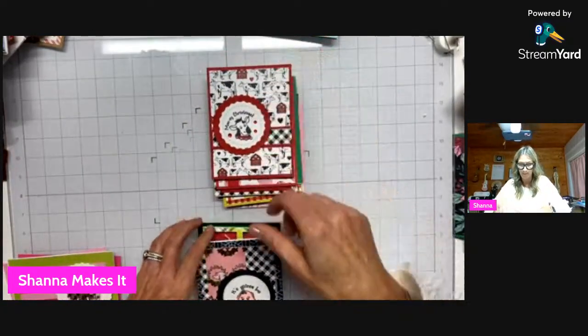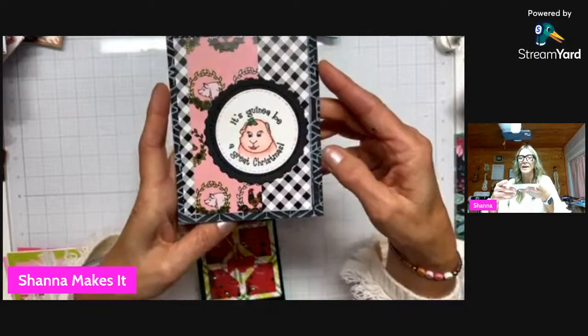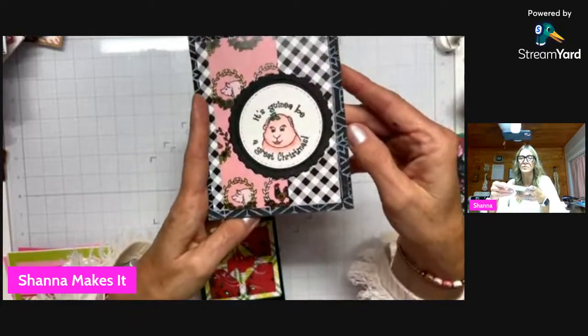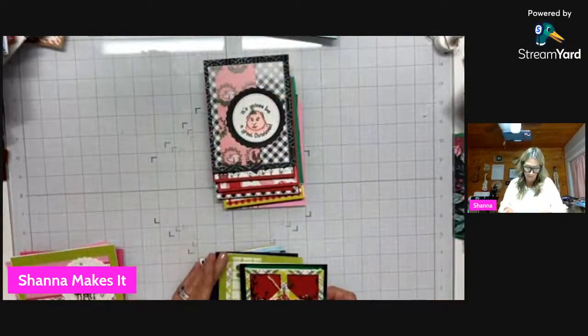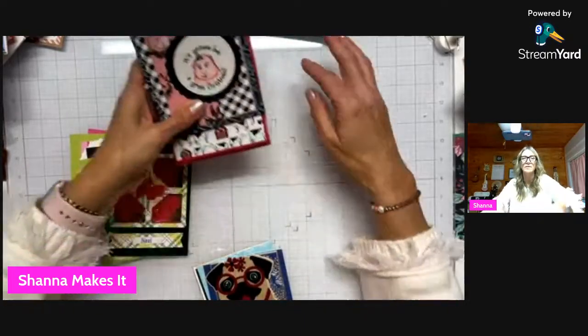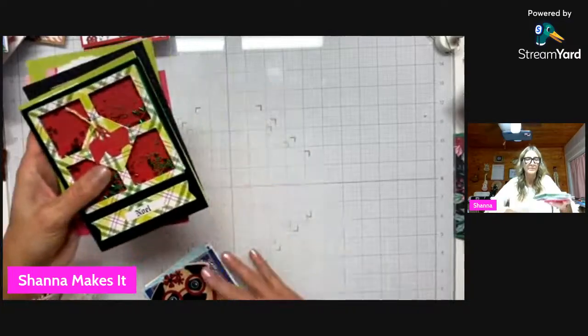And then another guinea pig. I was just going to town with these. And I have an embossed panel, the buffalo plaid. And the pink with the pigs on it is super fun. And it's stuck together. All right, now let's see. Okay, so now let's get this out of the way. I've got cards everywhere. We're kind of back to that mystery kit stuff.